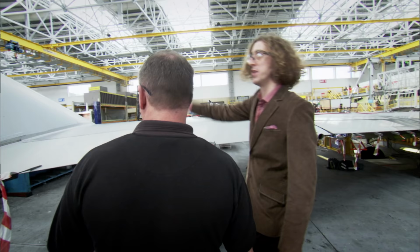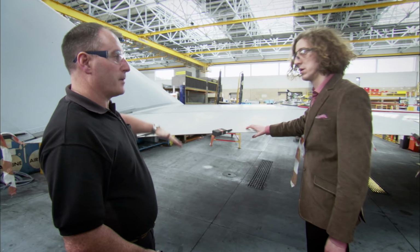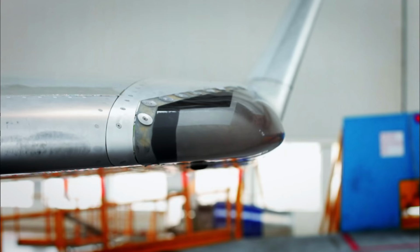Obviously, they're very sturdy, but there's quite a bit of movement, isn't there? Yeah, so if you can see this movement here now, you get a total displacement up and down of about 32 feet. That's because you don't want a wing to be rigid. They need to allow for turbulence, they need to allow for airflow. How air flows around a wing is crucial to achieving flight. And yet, incredibly, even among experts, there are different theories to answer the question, how does a plane fly?